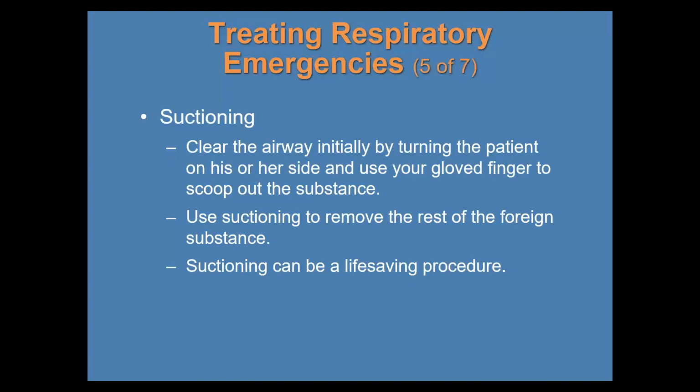When we are suctioning, it's going to be, again, a careful type of procedure. We're not just going to jam it down in there. Make sure that you are looking inside the mouth, see if you see anything in there, and we can kind of rake it out. If not, if you're suctioning, try to suction just a foreign body out no longer than 15 seconds, and that may be all you need.